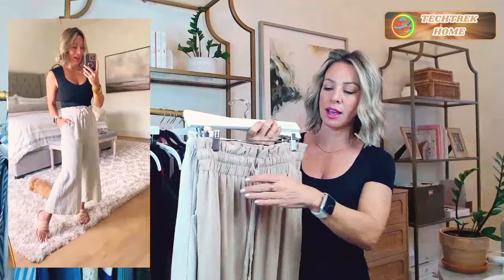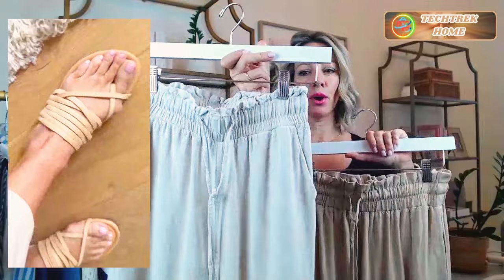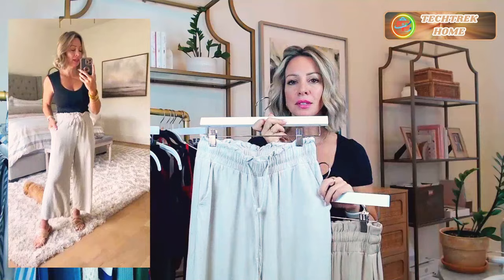I have two shades of neutral. So I've got this lighter color, which I think is called apricot. Yes, apricot, and then dark khaki. But the apricot is like a creamy tan color. They're not at all apricot to me. They're not yellowish or orangish or peach at all.